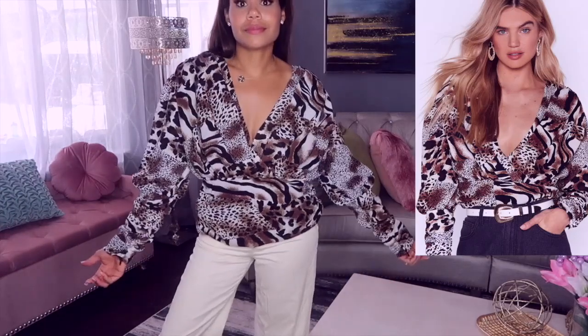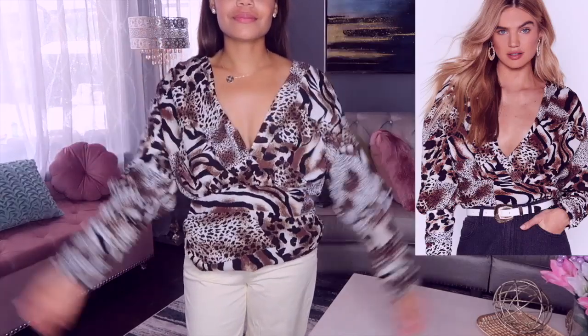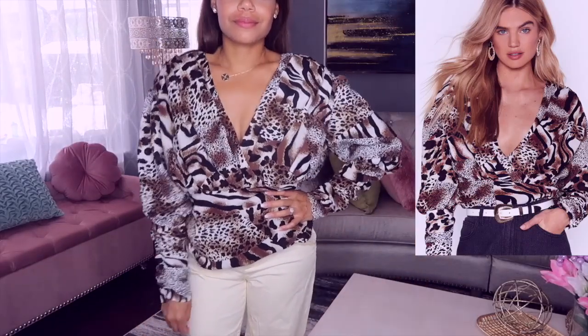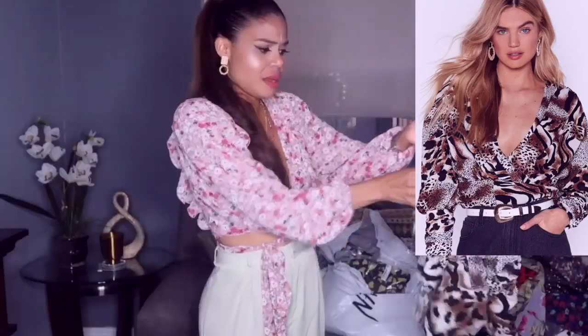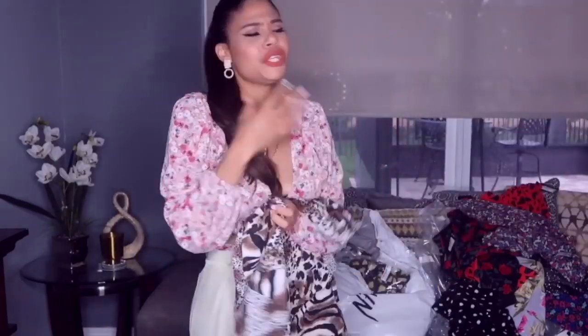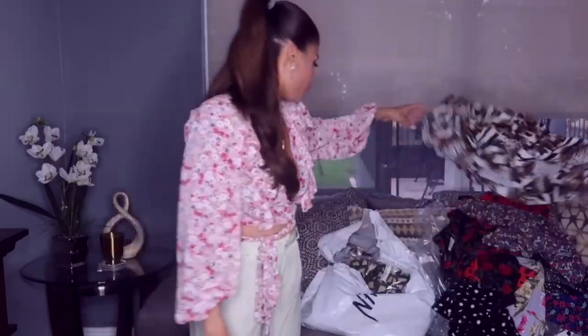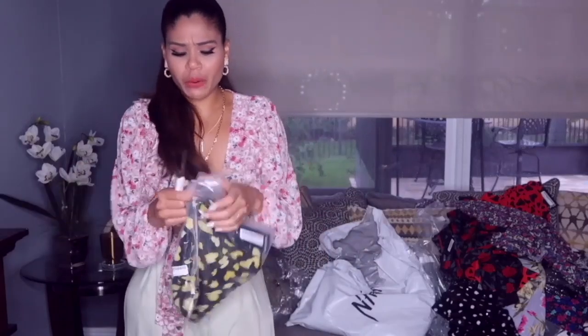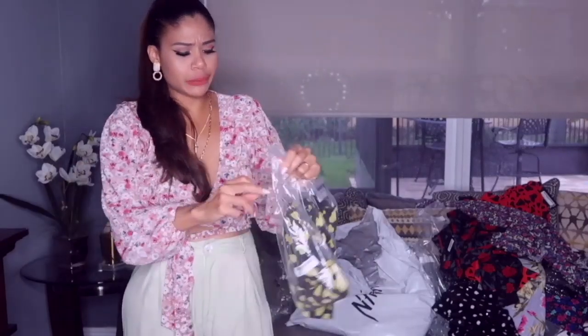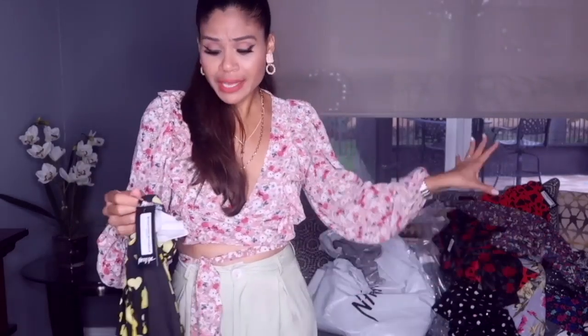Can you tell? This is not fitting me. Wow. This one is so pretty and it has amazing quality. Why is it so big? It is so wild. I was picturing myself in this blouse. Let me just move on to the next one. I'm not gonna waste time talking about this blouse because it's not fitting. No good. But if you like it, it has amazing quality. Let me just say that.